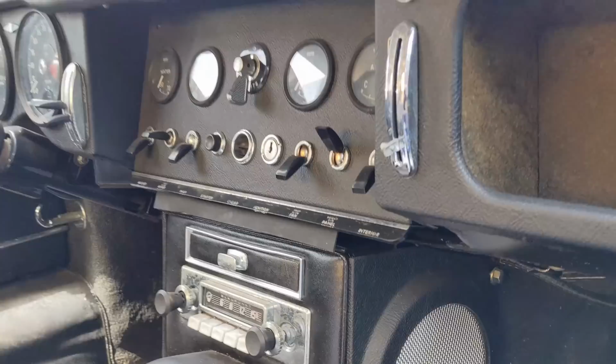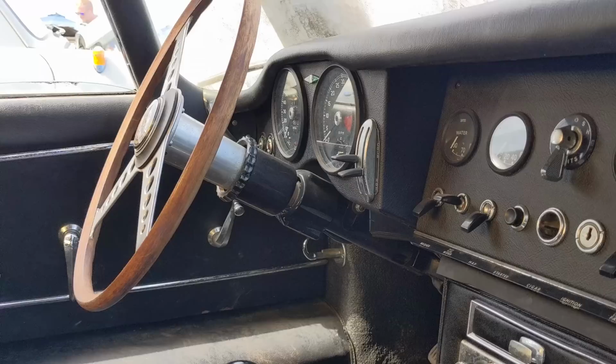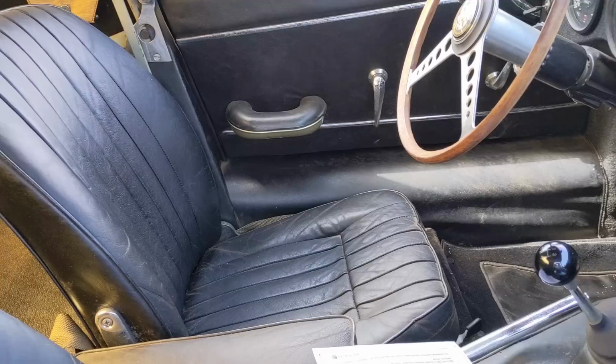And yeah, the radio, the speaker surrounds all looking really nice. All the controls looking good. The info strip isn't cracked off. The choke knob's missing. But yeah, everything looks good, the mahogany wheel looks good. This is all going to clean up really well. I don't think it needs to be replaced. If I was doing this car, I would try to leave all this stuff.